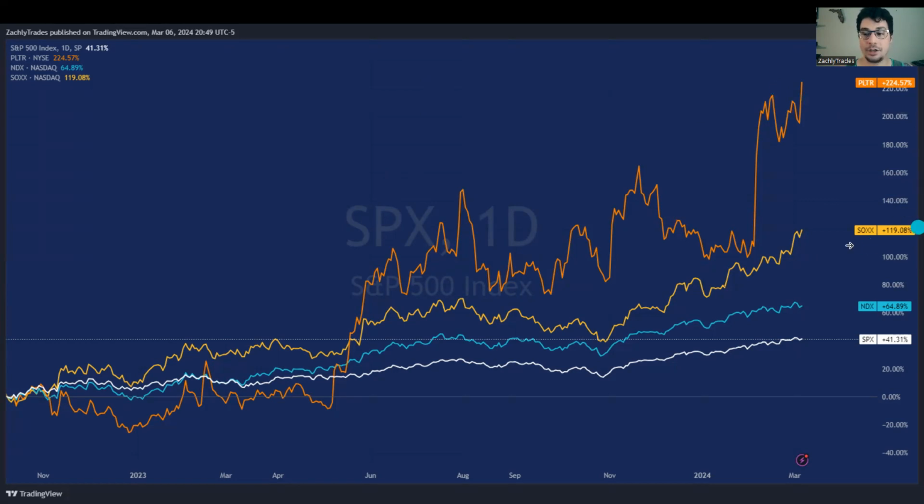And you can see the stocks, right? This is your semiconductor ETF really outperforming the Nasdaq and the S&P 500 here as well, up almost 120%. And then you've got the Nasdaq up about 65% and the S&P up about 40%.